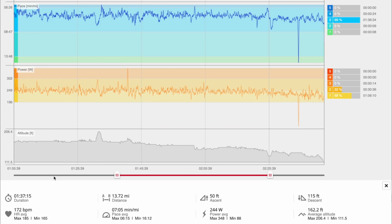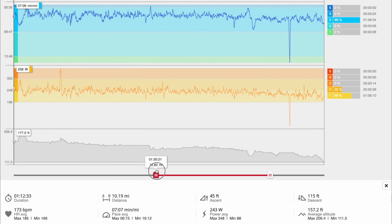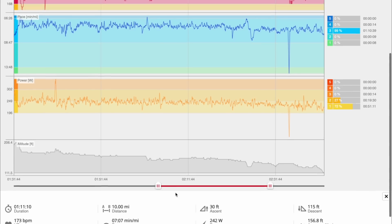We'll go to about mile 23 from the halfway point. So from 13.1, we've got 10 miles, starting at about the halfway point to about the 23-mile point. And that's 173 beats per minute, which is for me my anaerobic range. That's where I think it starts. And then 7 minutes, 7 seconds per mile for that average.